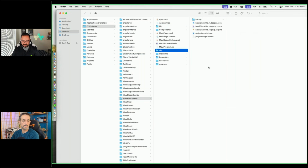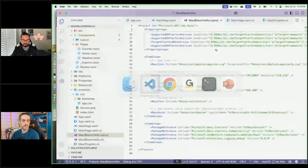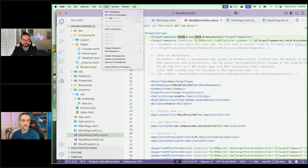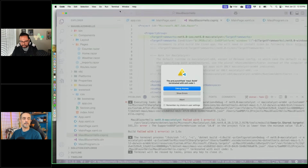And same with OBJ. I'm going to go ahead and blow it away. And now if we go back and run this, hopefully everything will be good, and we'll be back to running on .NET 9 runtime. So that's how easy it is. No, I'm getting errors, so I need to clean up more, but you get the idea.